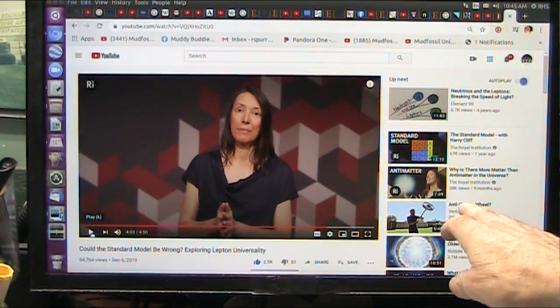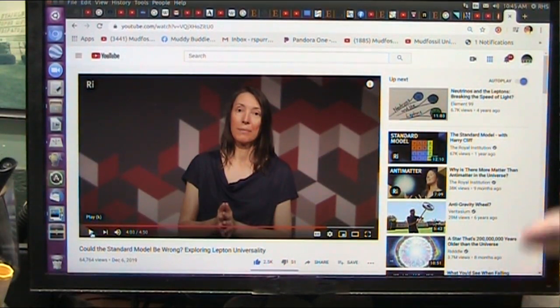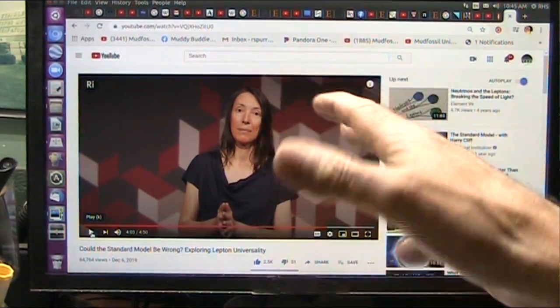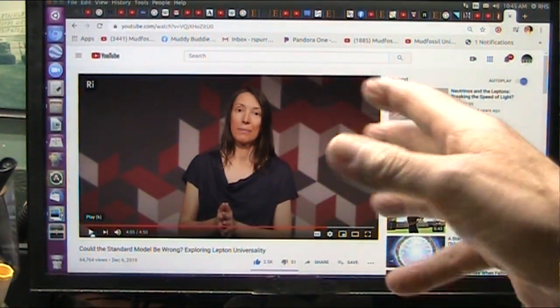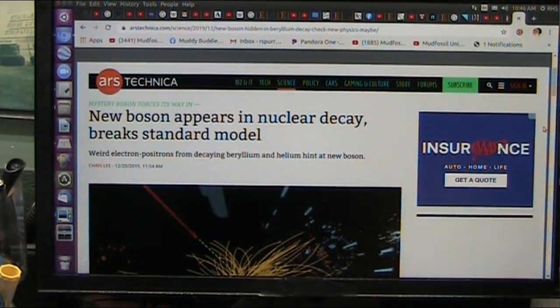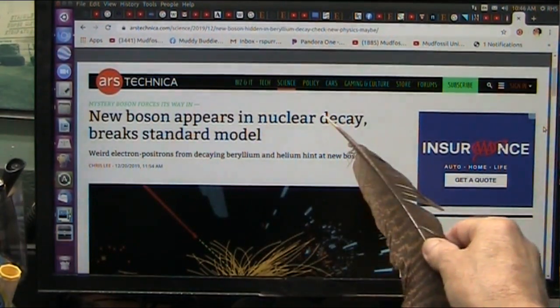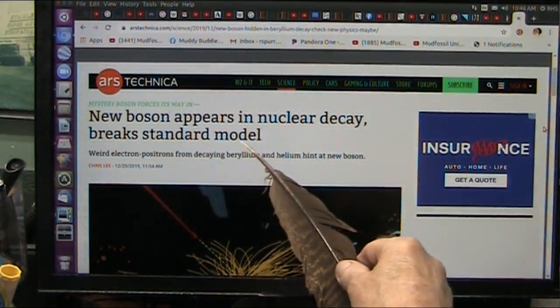Now, then they go into why is there more matter than antimatter in the universe. And this is where it splits between the black and the red. And I will show you that. Well, black and white, actually. It's not just the Royal Institution. Here's another one saying, the new boson appears in nuclear decay, breaks standard model.